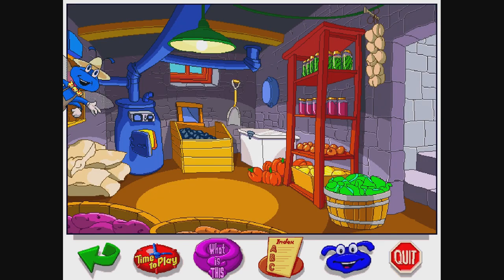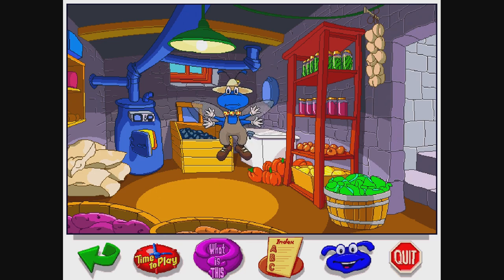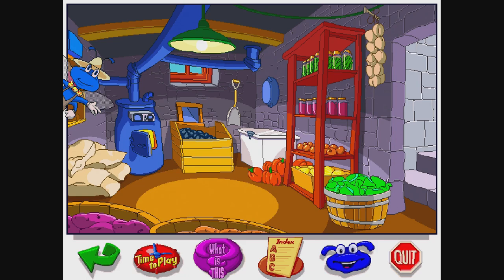That freezer is used to keep food frozen so it won't spoil. The cellar is cool because it's underground. The farmer stores certain kinds of foods here to keep them fresh until it's time to cook them. That must be the house above us.